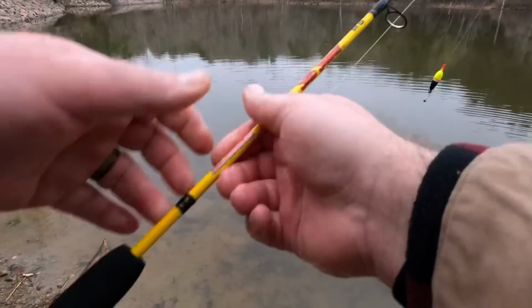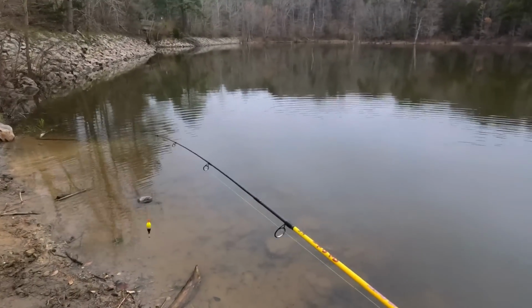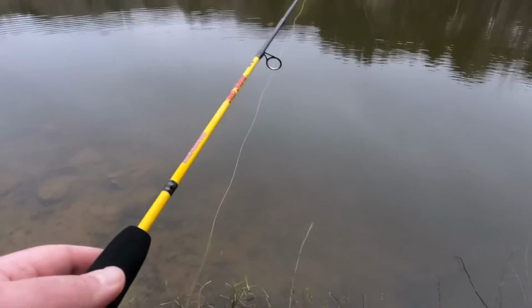I had a partner with me today. I spend more time on them rocks. Tend to catch some big females over there on them rocks. But I concentrate over here in this little hole.